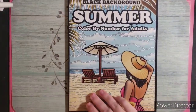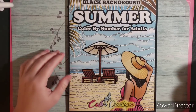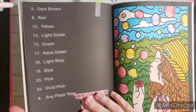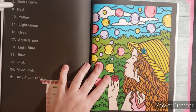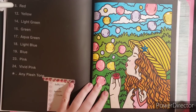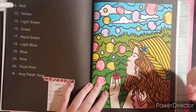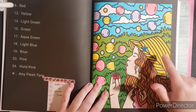Next one I did here is Black Background Summer, Color by Numbers for Adults by Color Questopia. And this one was a buddy color. Also, it worked for Color Your Hoard because it was the first page I had colored in this book. This was with Amanda Downey here on YouTube and Instagram. After I had colored her basic with just alcohol markers, I decided to take the darker tone to add some shading just to the hair and to her hat.